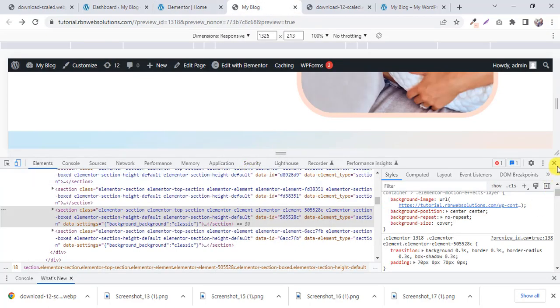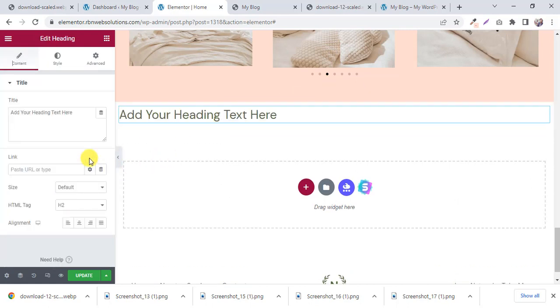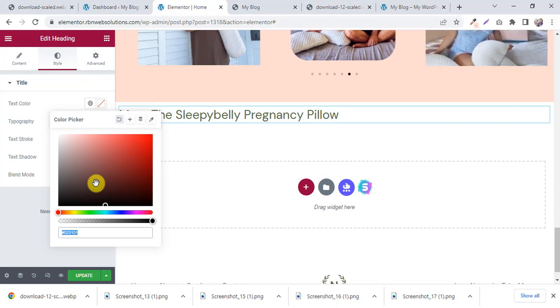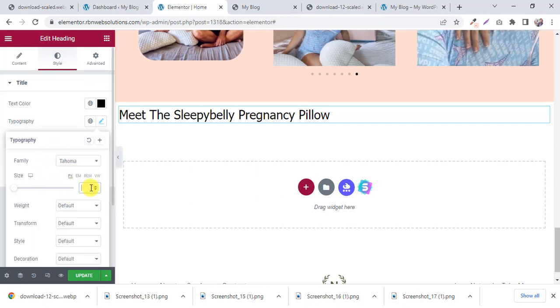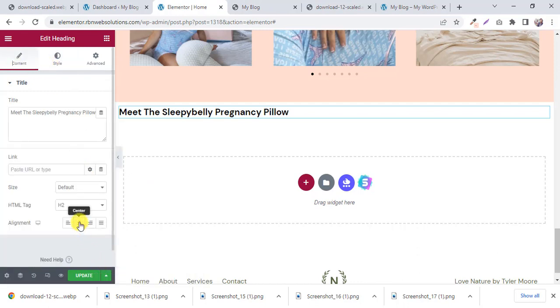And there is one column, that's why we are going to take one column. So one column is okay, and then there is a title. This is our title, so click on the plus icon and heading, and put your heading, style, the same thing. Actually this is a very easy way, because all the functionality and all the work are similar. So color is black, and typography, font family Tahoma, and then size is maybe 22 pixel, and weight is bold. Default is okay. And the text alignment is center.